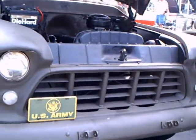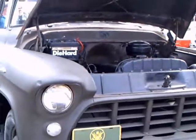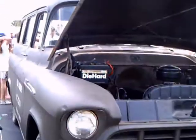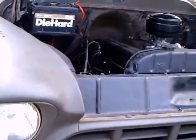This is a 1956 Chevy Suburban. It was originally an Army vehicle, and you'll see the history of it in a minute. This is the granddaddy of the sport utility vehicles we have today. Notice the overhead valve 6-cylinder engine.